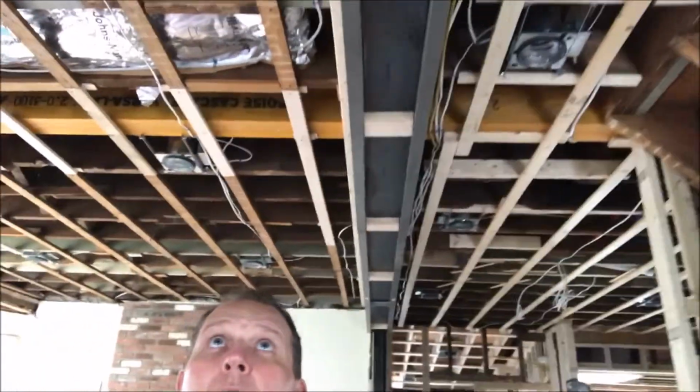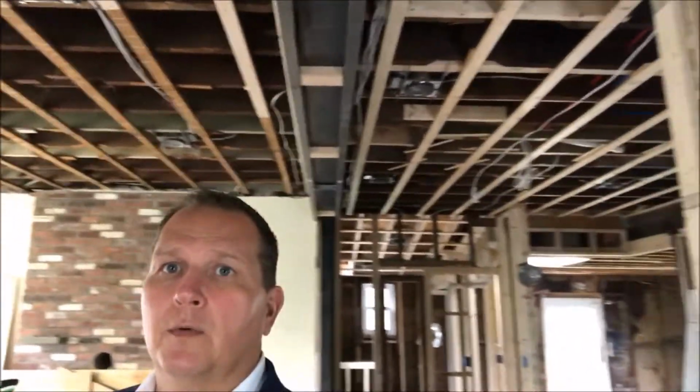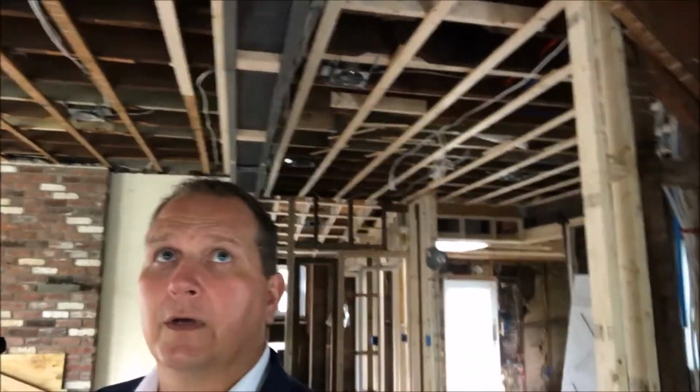So there was, as you know, a chimney in the middle of the room, and what happened was this, and all the walls came down in between the living room, the dining room, and this steel beam was installed to support the house, with new footings in the basement as well.